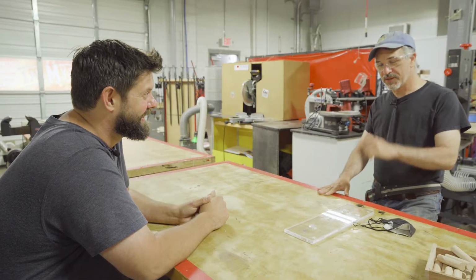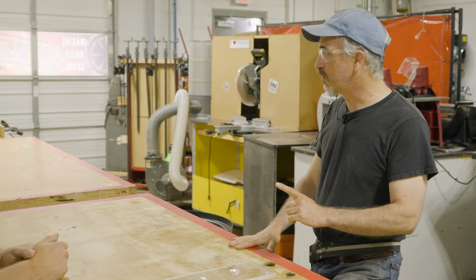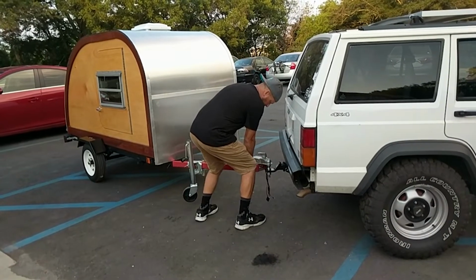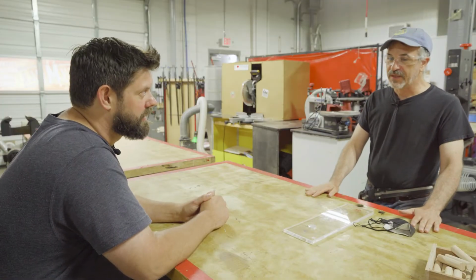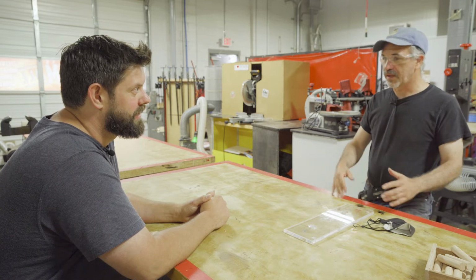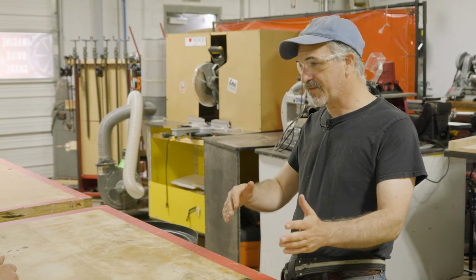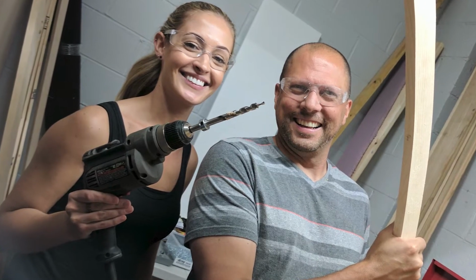So here's a story about that. We had a guy named Randy that came in and was a member, and he built a teardrop trailer in the shop here, in that booth right over there. He used all the tools, he brought in materials, he had some people help him. But that resource here was just part of the adventure that he took.